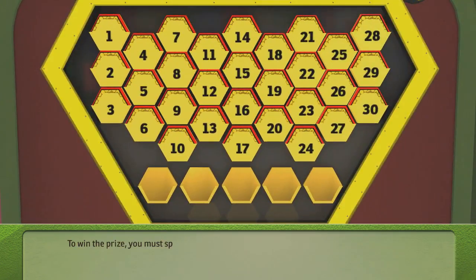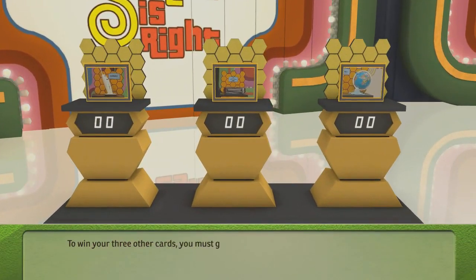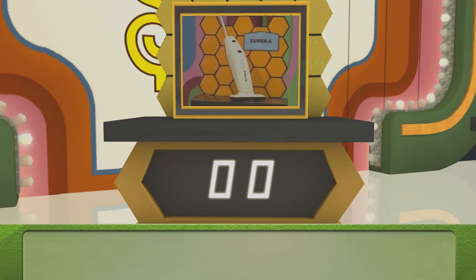To win the prize, you must spell pick one card from the board. Now pick a second card from the board. To win your three other cards, you must guess the... Here we have Eureka's Quick Up. Great for between cleaning cleanups. Lightweight, rechargeable, cordless, and in-betweening vacuum. Eureka. How much do you think this item is worth?